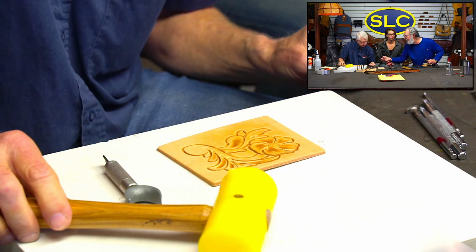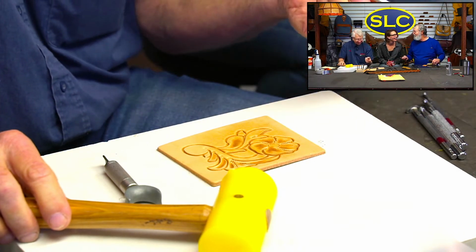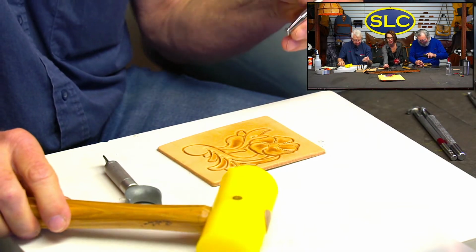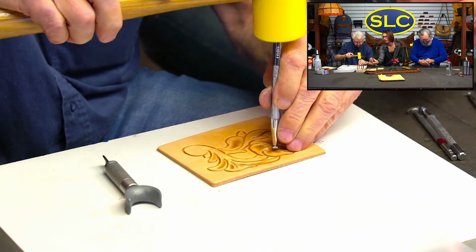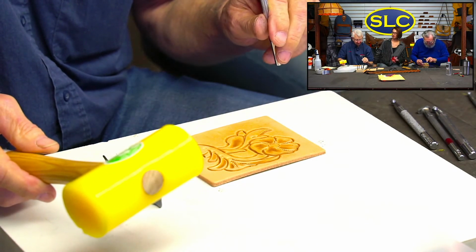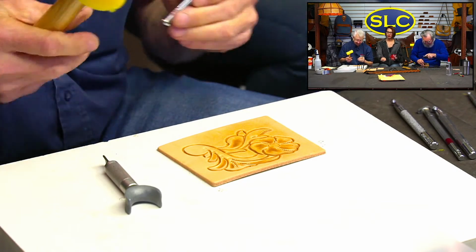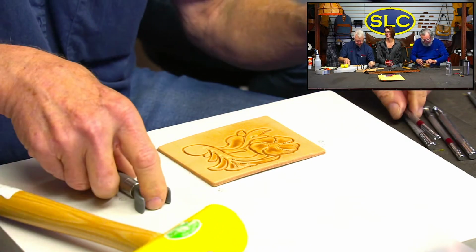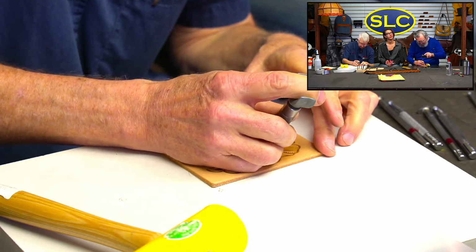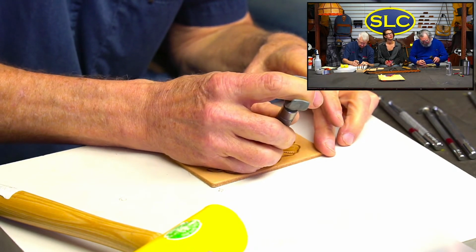Really? Can I borrow this? But it's just a junky tool. Are you sure? Look, we got this. Let's see, what's that? Oh, that's the flower center. Maybe I should just whack it, just pop it in there. I think I will. But I'm going to make some little X crisscrossy things here in the middle of my flower.